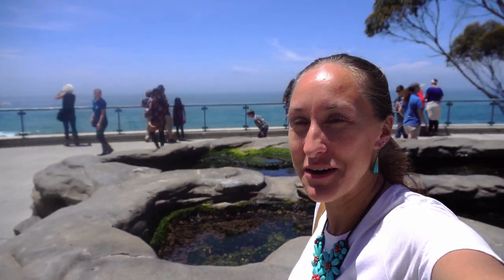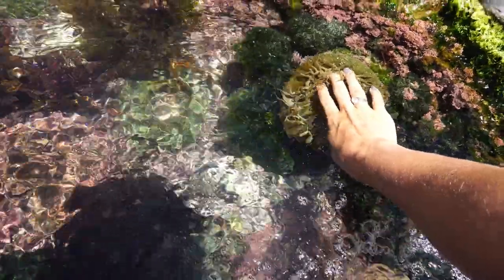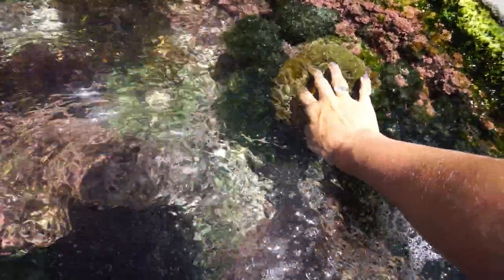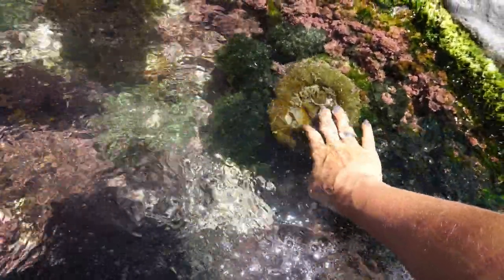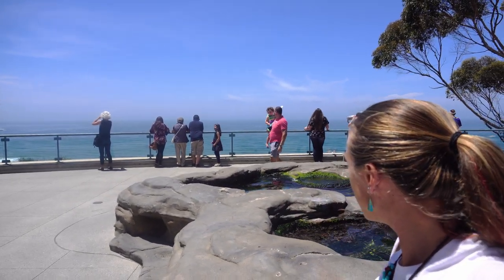The tide pools here are the fun part because you get to touch. Yes, yes. It's so sticky. It's like a fun interactive mix and it's a beautiful view of the La Jolla Shores.